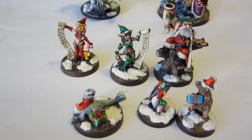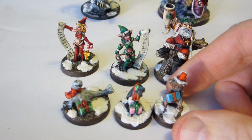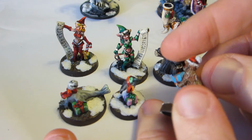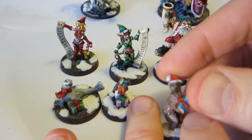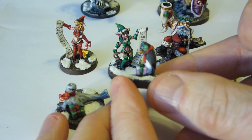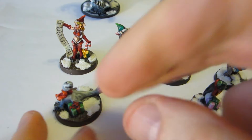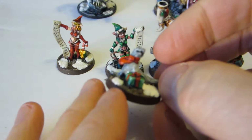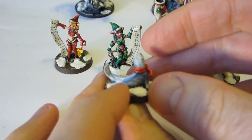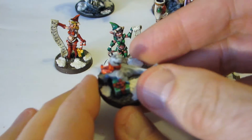We're looking at a lot of Reaper miniatures in the front here. We have the Christmas familiars, the little bear here with a package, a penguin with earmuffs, and a little seal who I've given a very simple straight up gray paint job. I didn't paint the modeled look.